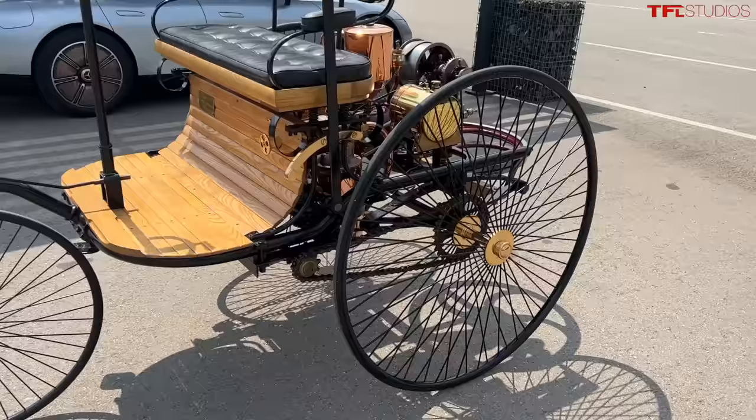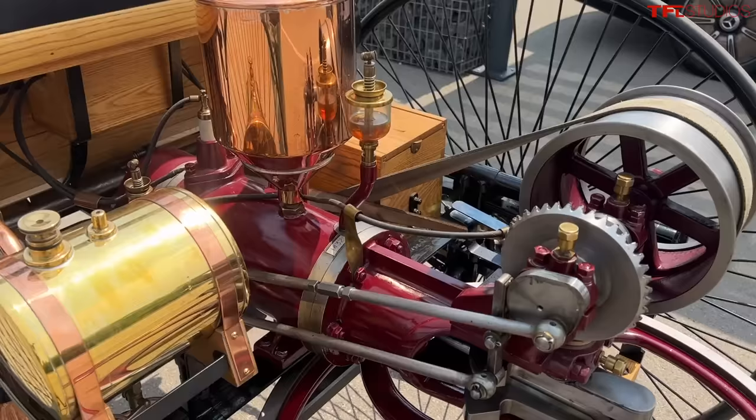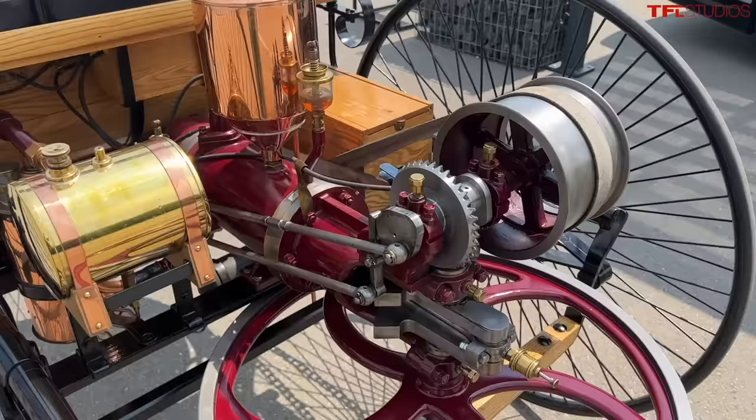And it's powered by a single cylinder internal combustion engine, gasoline engine, with about 1,000 cc's. It makes roughly 2/3 of a horsepower. Some people say up to 1 horsepower.